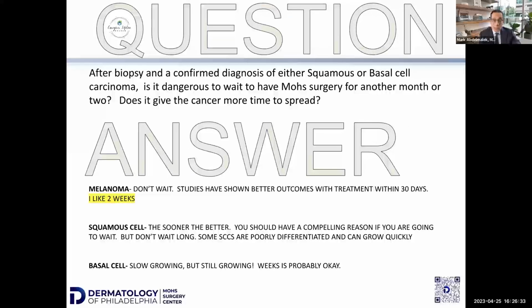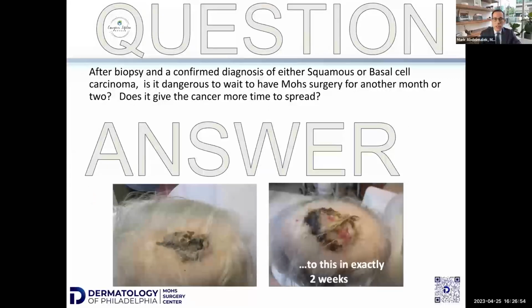And sometimes you need the help of your dermatologist to do this, because some squamous cell carcinomas are what we call poorly differentiated, meaning they don't know how to behave nicely and they can grow rapidly. Those you don't want to wait on. Now, if you do have a basal cell carcinoma, those can be slow growing, but they do still grow. And you can sometimes wait weeks for those. Those aren't very urgent that you get in.